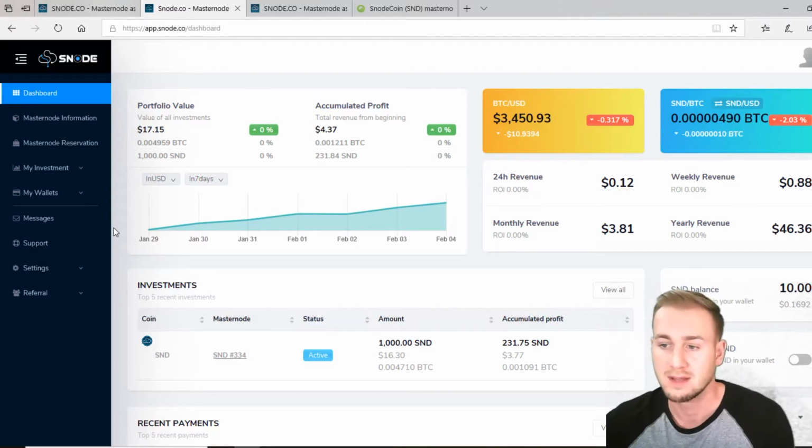Nice color coding. We've got a neat presentation with some graphs and some graphics. Essentially what it's going to lay out for you is your portfolio value on the one side, and then on the other side your accumulated profits for the period in which you have been invested. It gives you that in both Bitcoin and in the coin that you're invested in. We've got some tracking stats on here as well, just the BTC to USD price and the actual coin price in BTC quoted as well. So 490 Satoshis for Snode at this point.